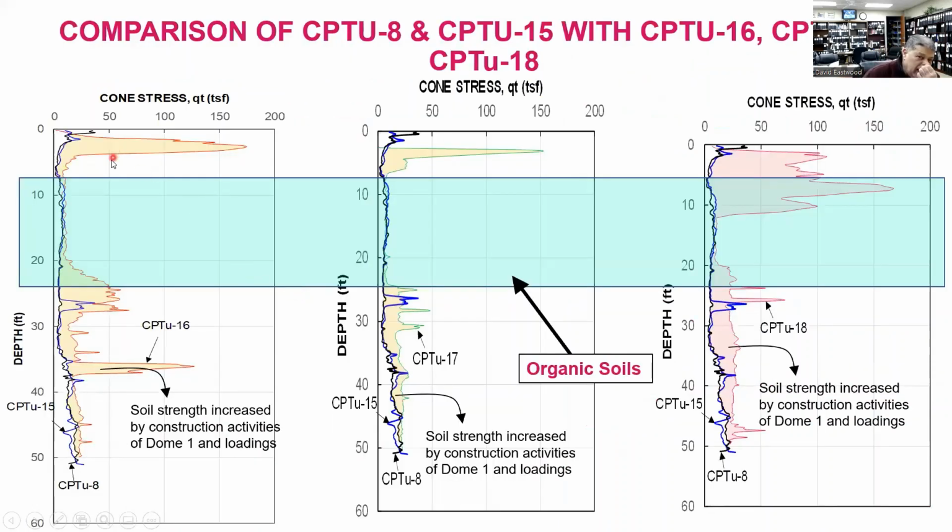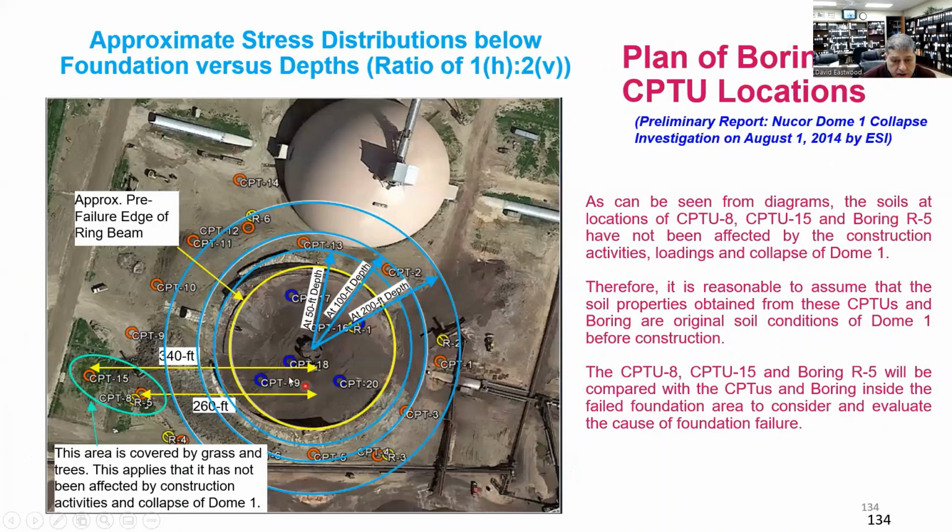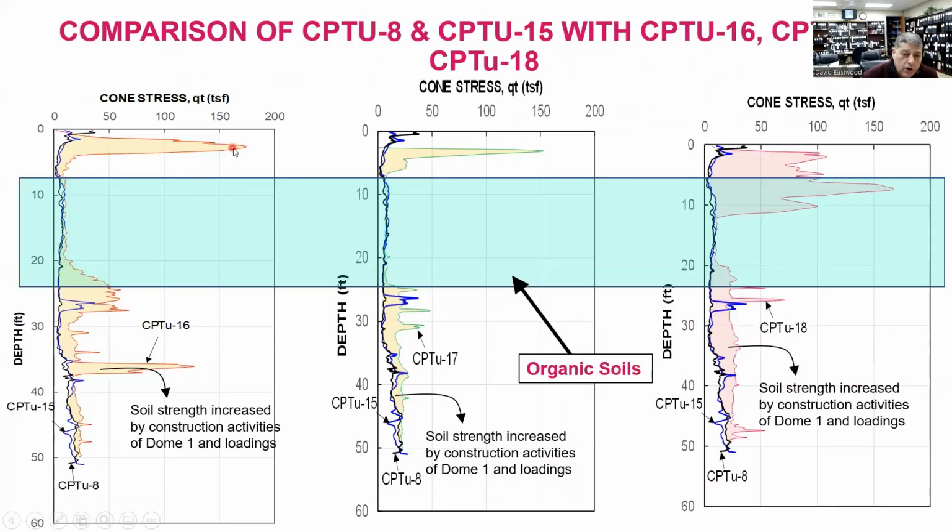So when we look at the CPT data, this is CPT 8, the blue one. That's what's kind of like there was no effect. We can see that the CPT that was in here is this CPT 16, number 16, which was in here somewhere. I can't tell because it's underneath. Here, CPT 16, which was near the failure. They got strain hardening. The soil got stronger because of strain, but not in the organic layer. But everywhere else, it got a little strength because of the straining.